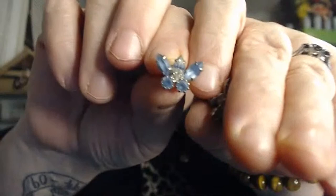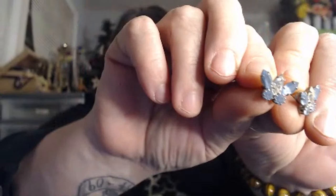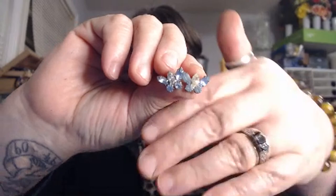We have these cute little butterflies. Let's see if I can get them to. Here. They go like so. And they are blue with white. And they look like little butterflies. And they're pierced. Starting bid is $10 on these. So we're starting at a dollar a pair. So starting bid is $10. There's 10 pairs of earrings in here.